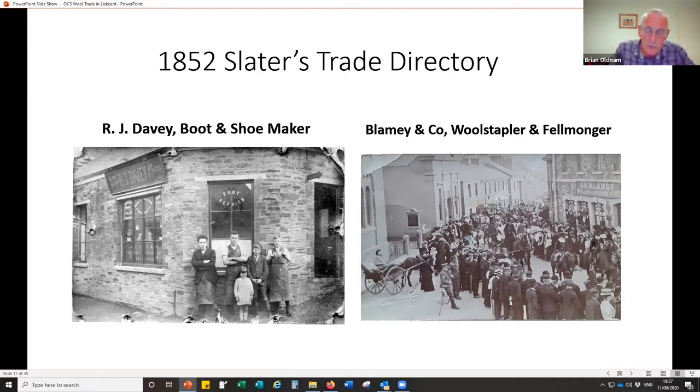There were plenty of woolen goods sellers: 10 linen and woolen drapers, 2 haberdashers, 9 milliners, and 9 tailors. But in connection with the production of wool and woolen products, the nearest we find is Blamey & Co., and they were listed as wool staplers and fellmongers, dealers in wool and skins.